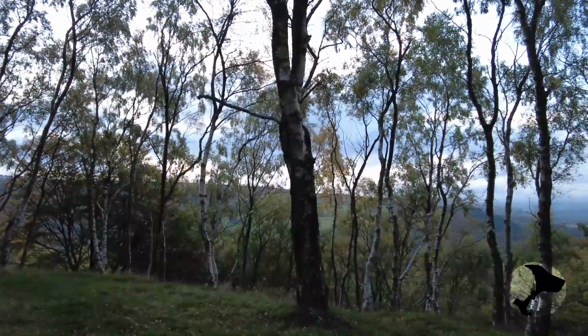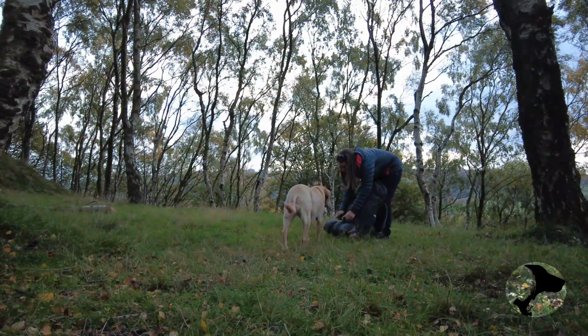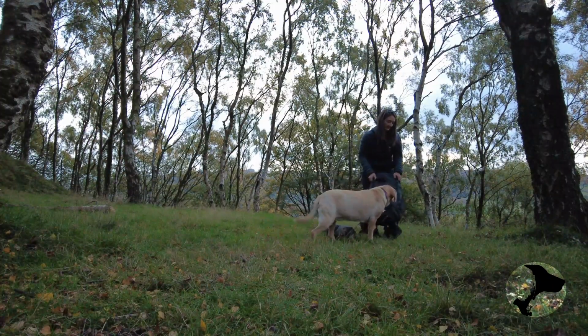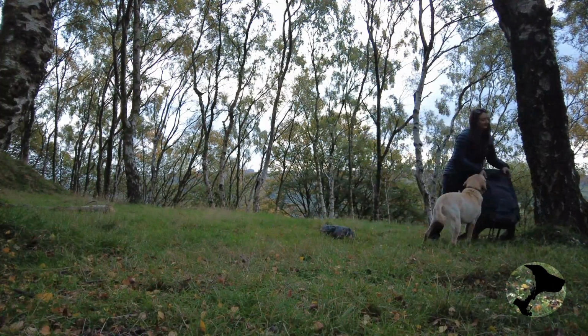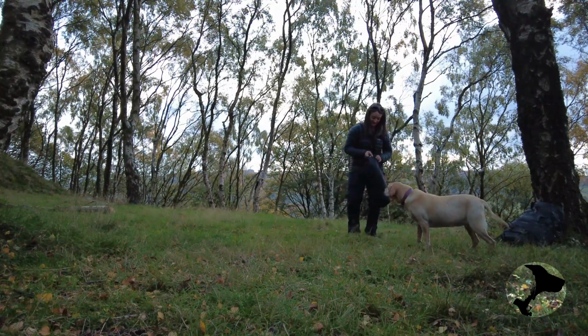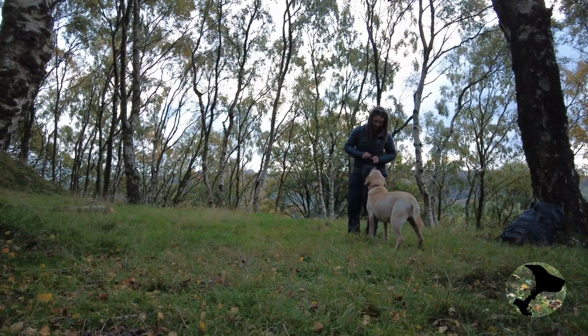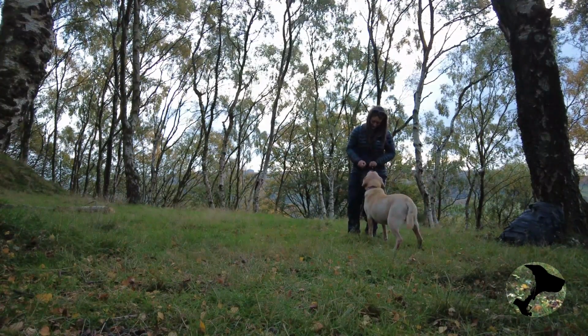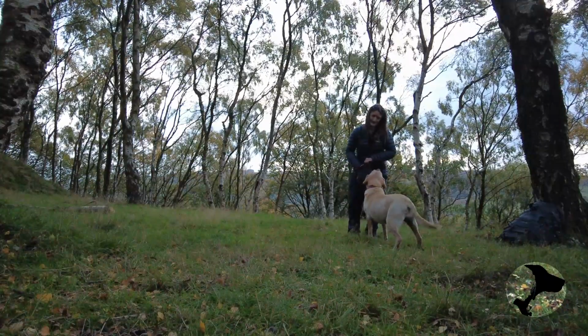Right, are you going to help me get the tent up, hey? Oh, you just want your dinner, don't you? Oh, well, you're going to have to wait. Shelter's more important, babes. It is. Oh, no. Oh, that face. If you could see what I'm seeing.